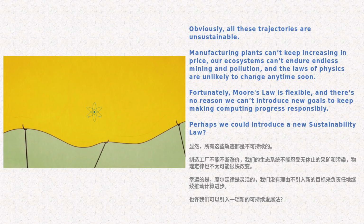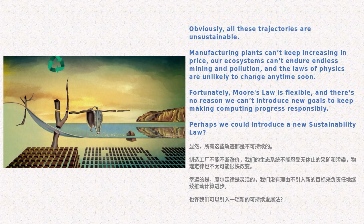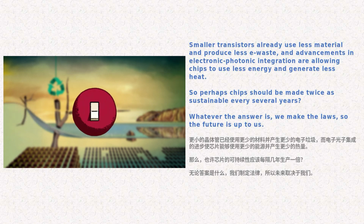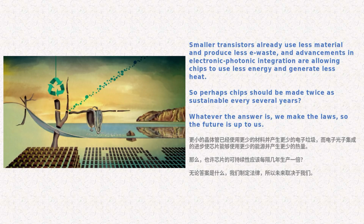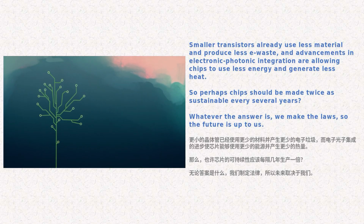Fortunately, Moore's Law is flexible, and there's no reason we can't introduce new goals to keep making computing progress responsibly. Perhaps we could introduce a new sustainability law. Smaller transistors already use less material and produce less e-waste, and advancements in electronic photonic integration are allowing chips to use less energy and generate less heat. So perhaps chips should be made twice as sustainable every several years. Whatever the answer is, we make the laws, so the future is up to us.